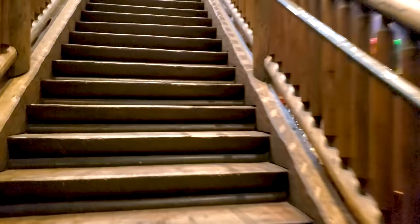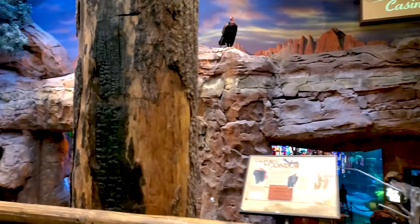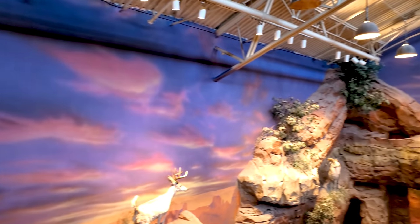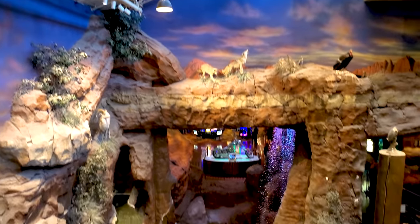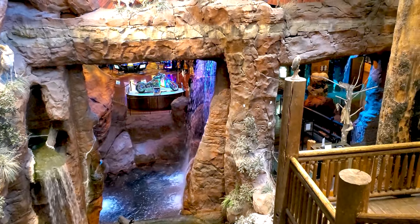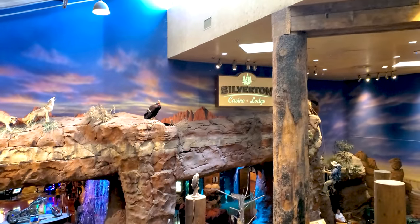Here we go. More cardio. Dun, dun, dun. All right, cardio done for the day. Let's have us a look. See, that is the Silverton Casino right there. You just walk straight on through. See the sign?